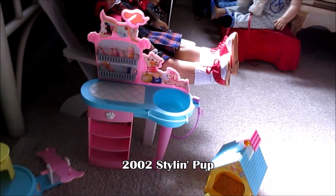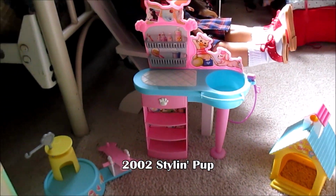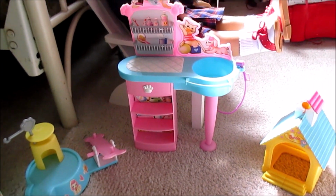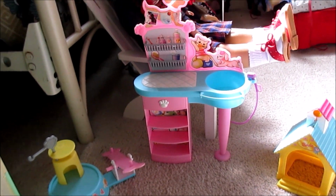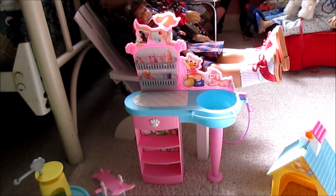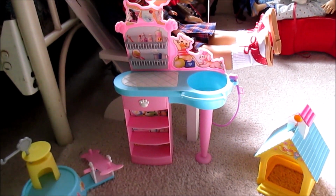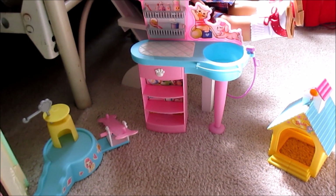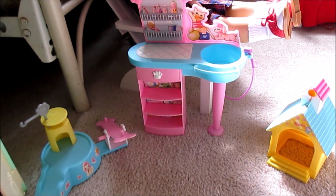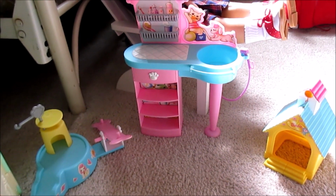This is the Stylin Pup playset. I specifically remember buying this at KB Toys. My dad got it for me one weekend, and it was one of the first playsets I got after my mom passed away. And I really, really loved it, and I actually had two of the Barbies that went to this, the brunette and the African American.